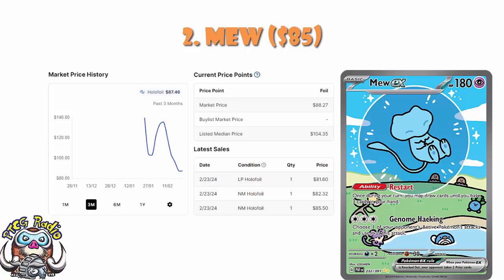But on release, this card actually jumped up, which was super annoying. It went from 140 down to 105, back up to 135. It's now sitting quite nicely at an $85 card. And I do think this is going to keep dropping, and I think this is wonderful.